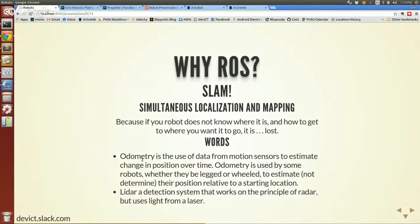Odometry is the data from motion sensors used to estimate change of position over time. So typically you get that off of your wheels. Your wheels will have some sort of encoder on them that basically says how far your wheels moved. So your robot needs to be feeding ROS odometry, saying my wheel has moved 1 millimeter, 2 millimeters, live.